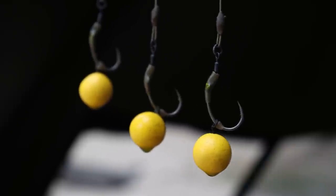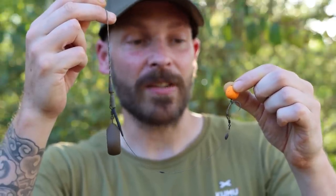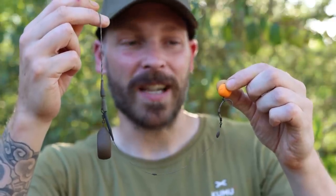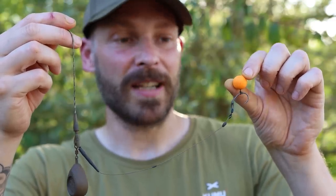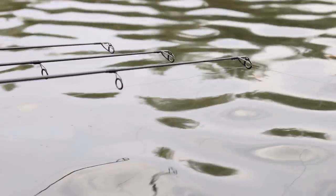And then hook bait wise, so the actual color at the moment, it seems to be orange is the one, and I am running low on my orange hook baits. I have a couple on pink, and of course these, as always, are the Essential Fruit hook baits from Bait Guru. So that's the rig that we're using during the session. Feel free to use that down here if you are fishing Wild Boar at Abbey Lakes.